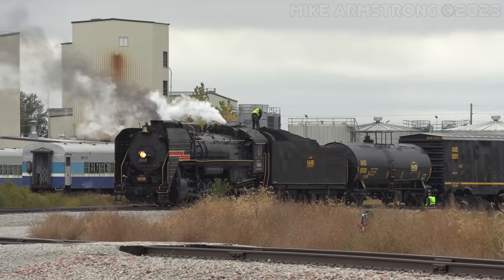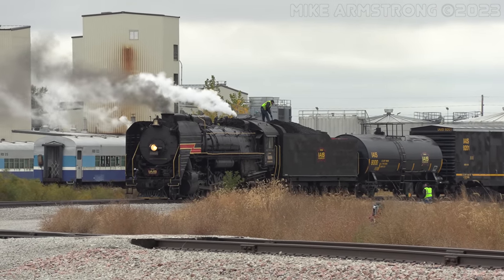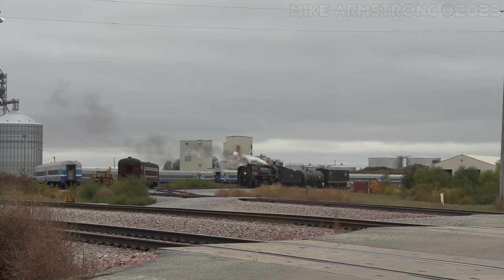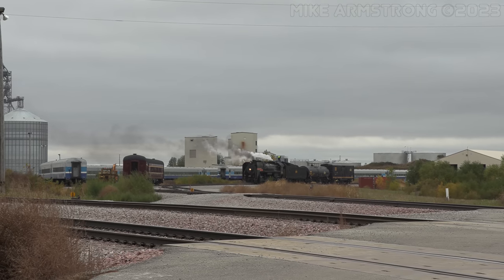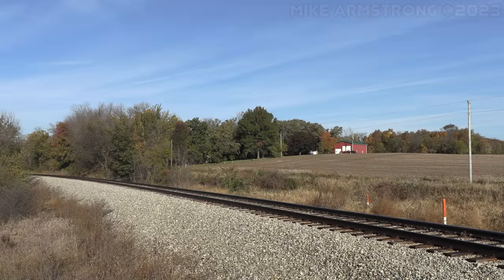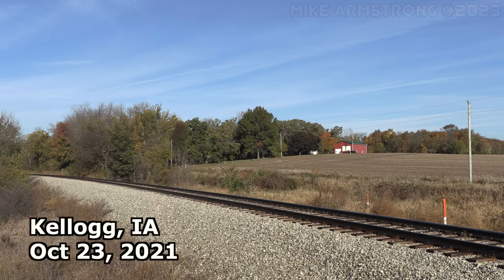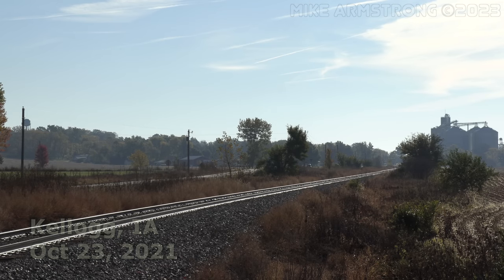After three successful trips up and down the hill, 6988 and train were brought back into the yard at Newton, where the crew prepared for two round trips to South Amana over the course of the next 2 days. On Friday, October 22nd and Saturday, October 23rd, the 6988 made one round trip on each day between Newton and South Amana, leaving in the morning and returning that afternoon.